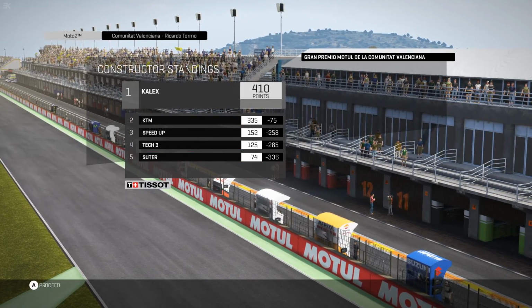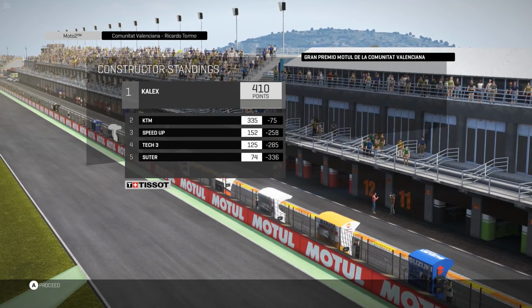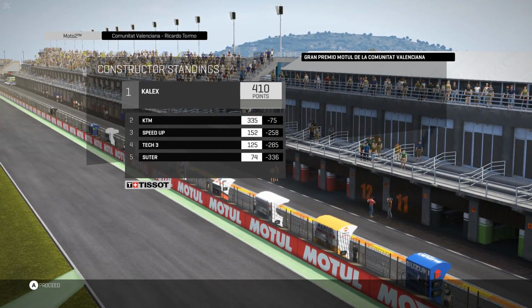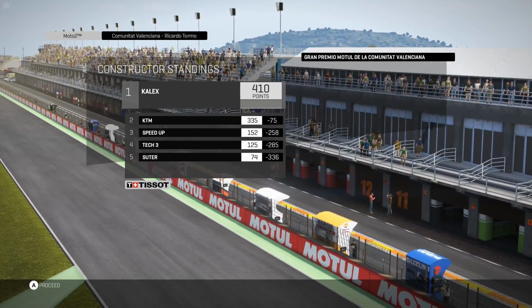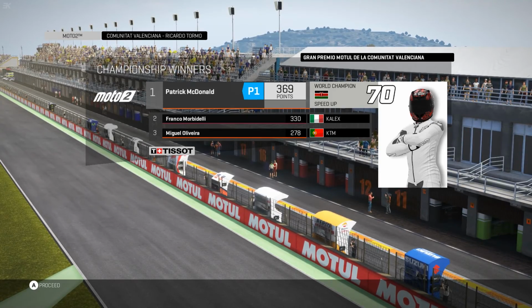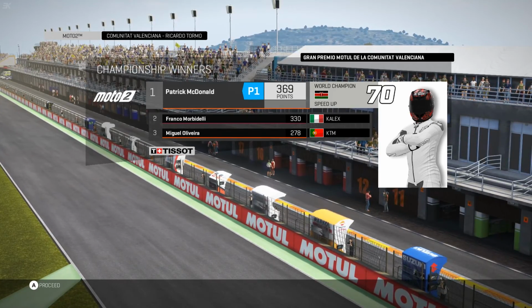With Kalex winning the constructors standings by 75 points ahead of KTM, 410 plays 335. Then Speed Up in third with 152 points, 27 ahead of Tech 3, with Suter in fifth with just 74 points. So there's your top 3 confirmed: McDonald, Morbidelli and Oliveira.